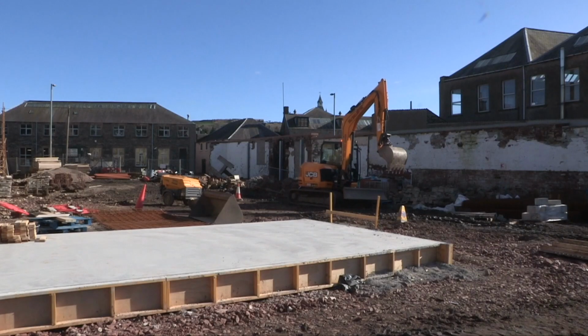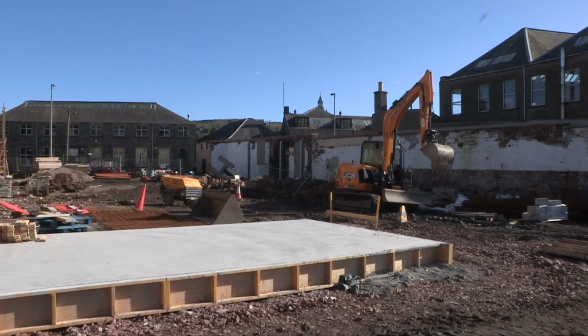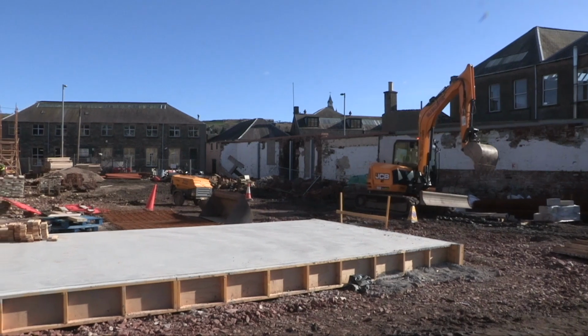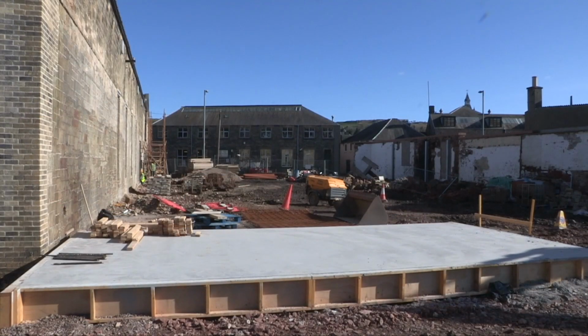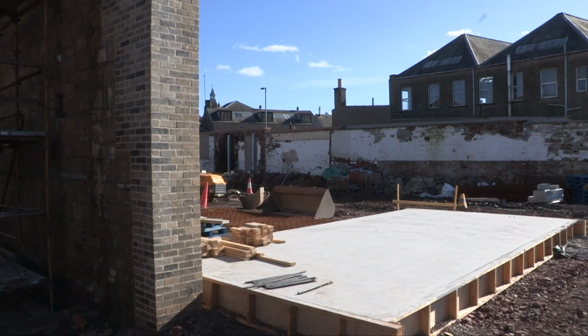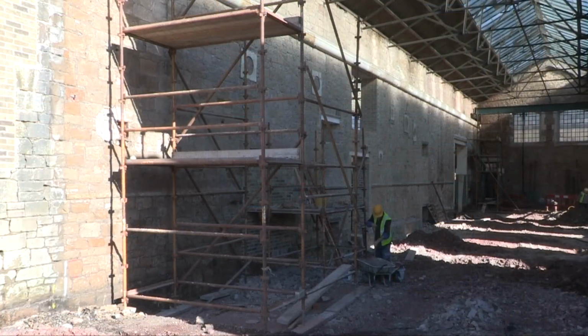So what you're seeing here on the right-hand side is an empty space which will eventually become our renewable energy project. The concrete slab in front of you, if you can imagine two tall grain silos being erected there, each one carrying 32 tons. And from there we'll go to the mill, which is the start of the whiskey making process. So this is where the process starts.